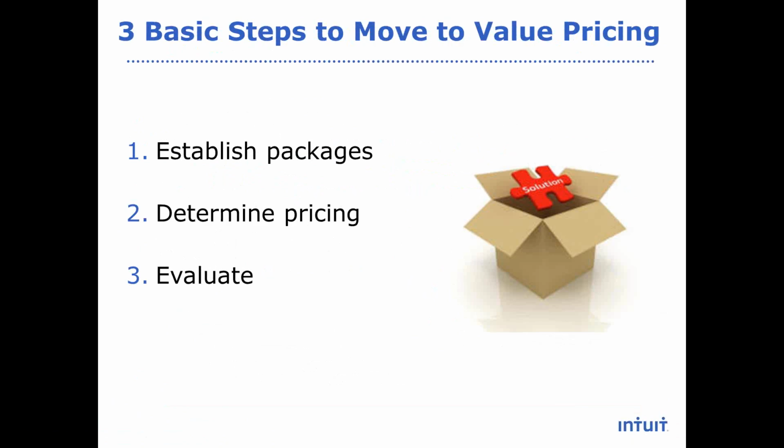But first, we want to start by establishing packages, a package of our services. Then we need to determine our pricing. Then we need to evaluate. And this is an iterative process. In other words, you're not going to just do it once and be done with it. You're going to start and set some packages and pricing. Then you're going to evaluate how things are going. Do we need to change things? Maybe we need to modify our packages or modify our pricing. You're going to keep going through this process, getting it better and better and better.